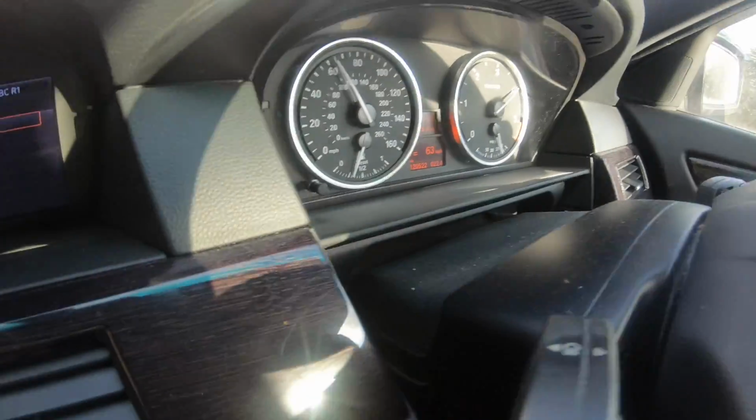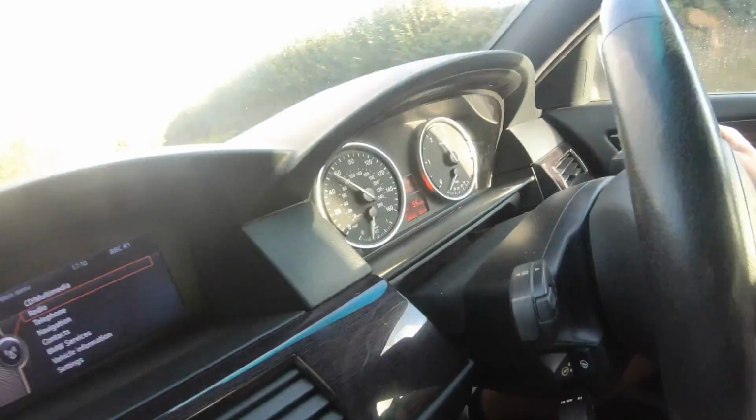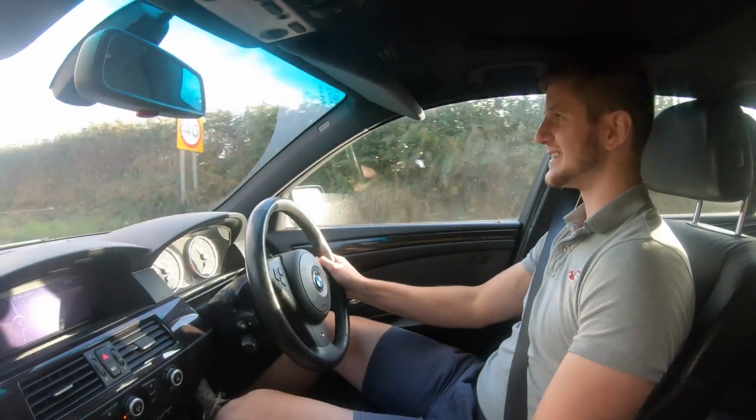It comes up very quick, the speed. For a 2 litre diesel, it's not slow at all. And that was a steep hill. Yeah, that was a steep hill as well.